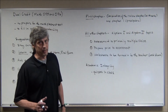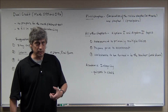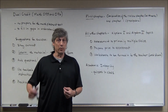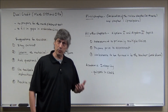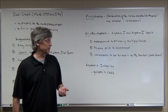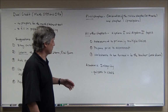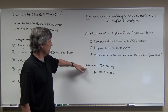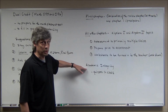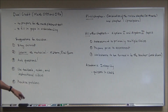But by all means, take advantage of this class to really understand this so that it'll help you not only with your placement test, but for whatever math class that you get placed into, like a Math 124 or a Math 126, college algebra, pre-calculus types of topics. And so stay true to yourself and stay true to your work, and of course ask questions when you're unsure, and practice, practice, practice, and best of luck with this class.